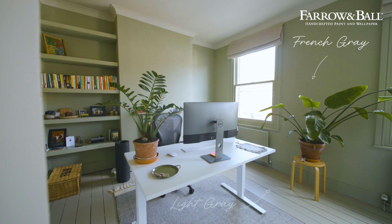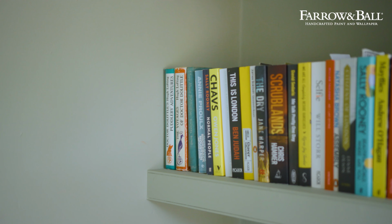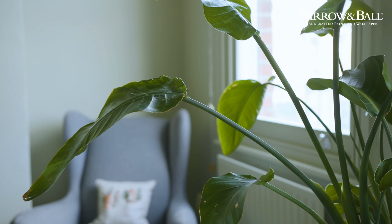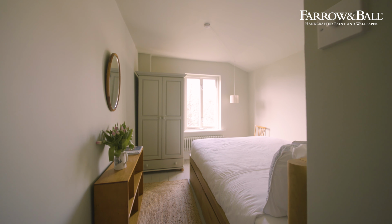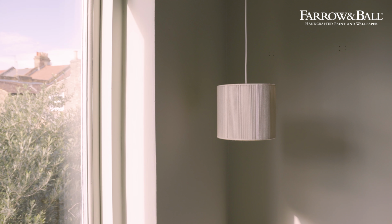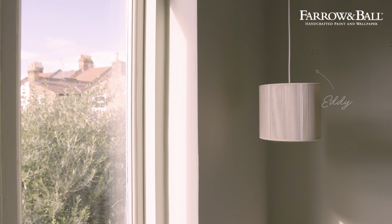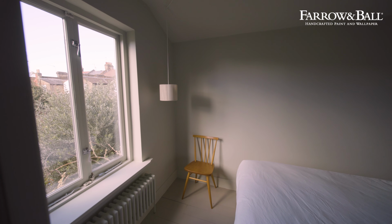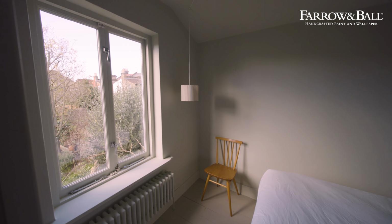The front study is in French grey, so that kind of neutrals with sort of green tones definitely runs throughout the house. The guest room at the back of the house overlooking the garden is in Eddie, which totally changes with different light and has an incredible feel, especially with the warm afternoon coming into the room. It just kind of glows golden, even though it's got a really light sort of green tinge to it in the daytime.